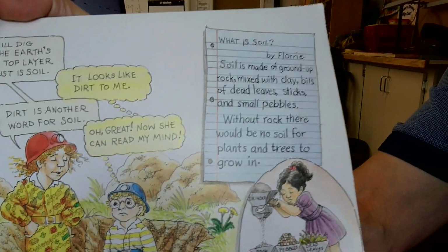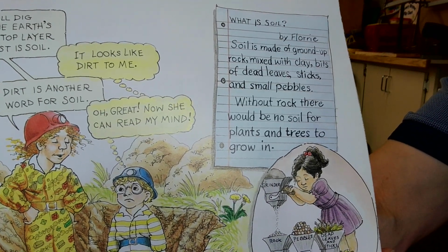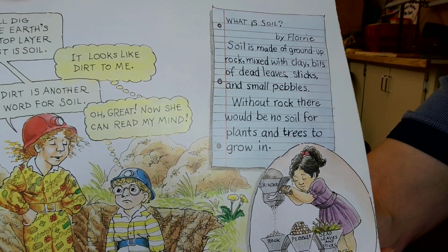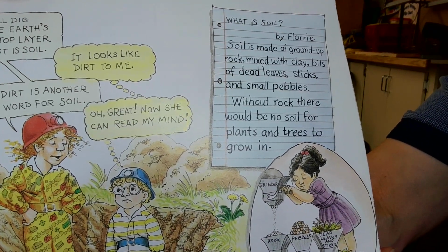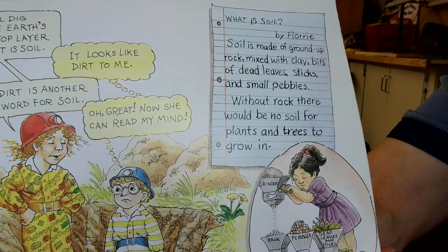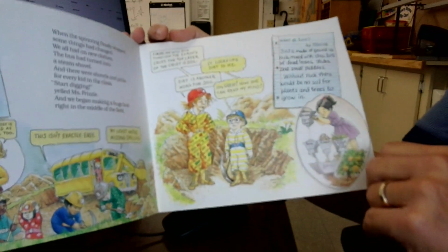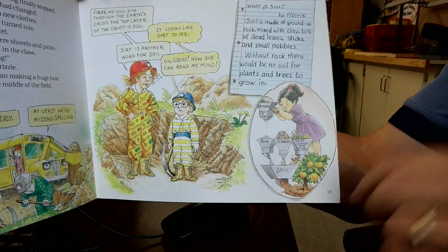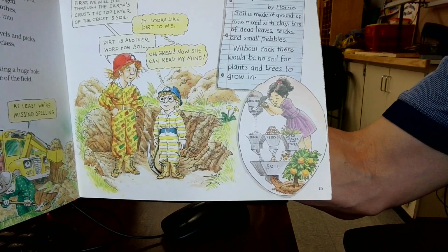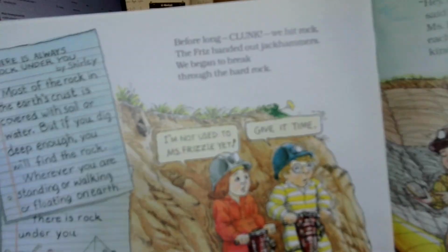Okay, looks like we got another report here by Flory. What is soil? By Flory. Soil is made up of ground up rock mixed with clay, bits of dead leaves, sticks, and small pebbles. Without rock, there would be no soil for plants and trees to grow in. She looks like she's working a grinder there. Grinding rock, pebbles, dead leaves, and sticks into soil. Some people call it humus. Oh, another report. Look at that. Lots of reports in here.